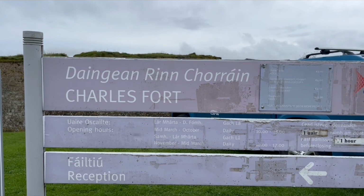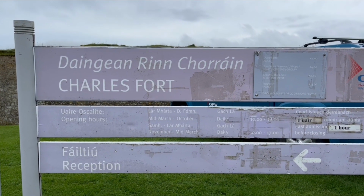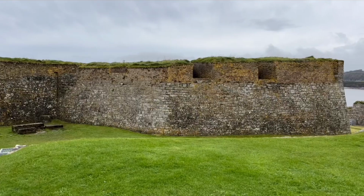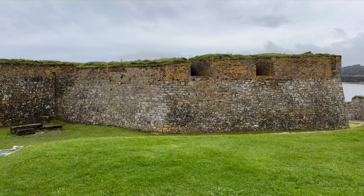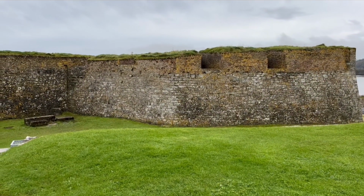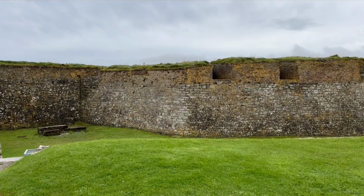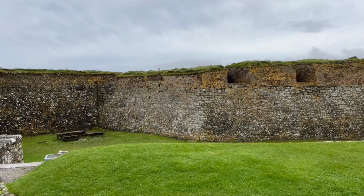Well, here we are at the Charles Fort on a relatively overcast day. At least it's not raining. Charles Fort was a novel fort in its day. It's in a star configuration. So if you look at the one side, 5 sides jut out.